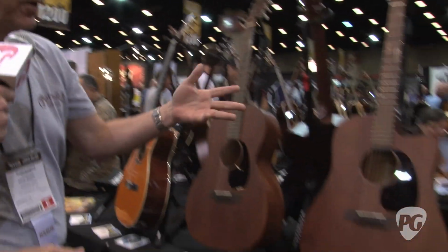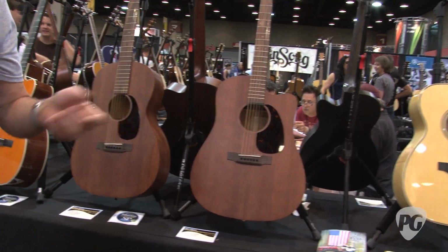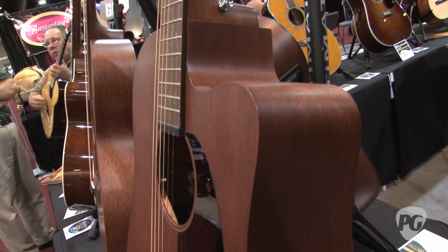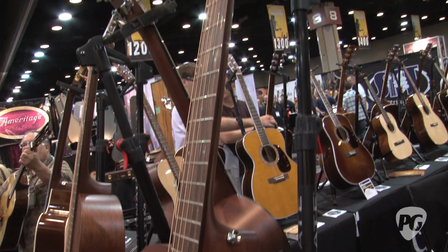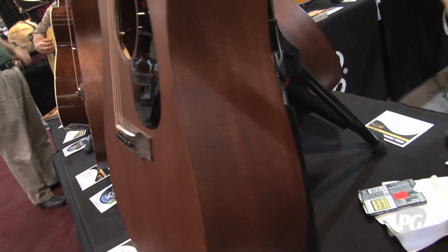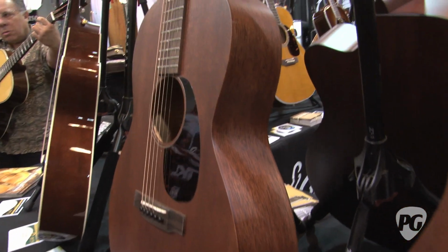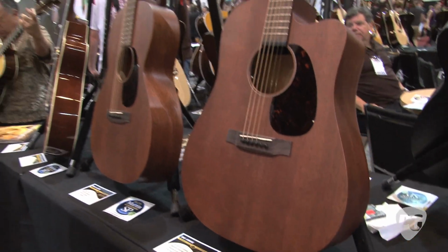Here we have two new additions to the 15M series, which are the all mahogany, genuine mahogany top, back, sides, and neck. And these guitars produce a beautiful, clear, dry sound. They were introduced first in the 1920s because of the Depression to offer an affordable guitar in tough economic times, and that's why we focused on these, and they've been very, very popular. Do you think the tone is different than a standard acoustic guitar with a Sitka spruce top or a cedar? What does the mahogany bring?